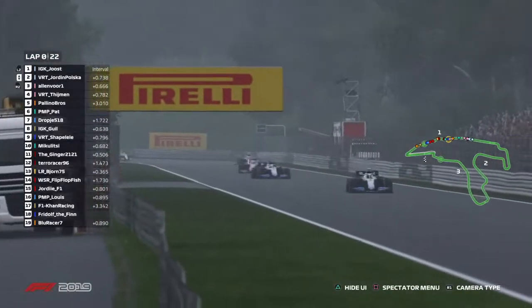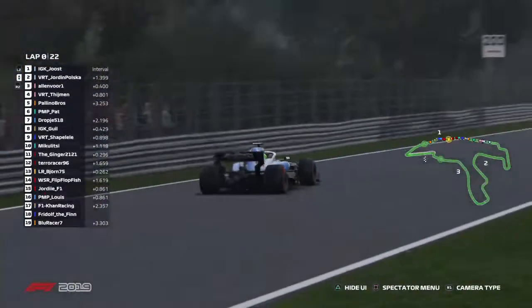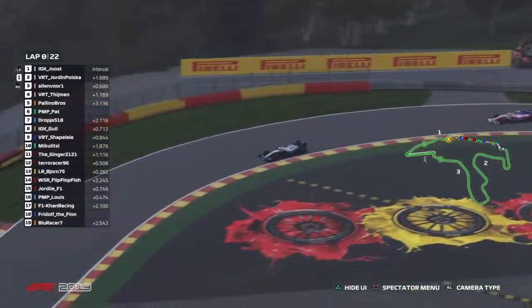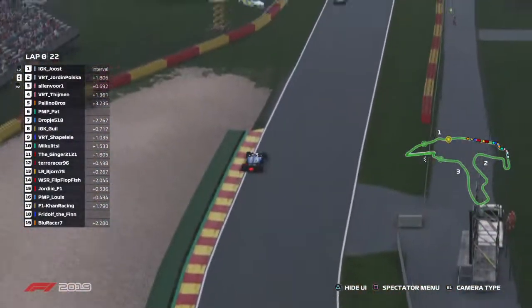Two drivers who didn't set laps are Blue Racer and Fridolf the Finn. They're going to have fresh tyres, everyone from 11th downwards, so that's Ginger all the way down to Blue Racer. 19 cars on the grid. I think Darren is not racing today.